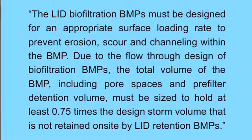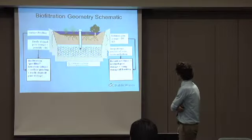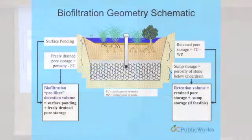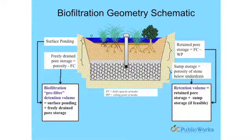So this is just the text from the permit again to describe what is required for biofiltration BMPs. And so when we talk about this pre-filter storage volume, we think about this volume plus the pore volume here not being less than 75% of the remaining design capture volume. So that comes in essentially as a check at the end of the sizing calculation.